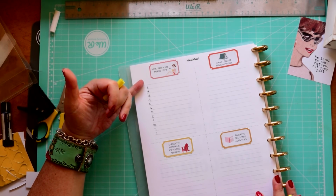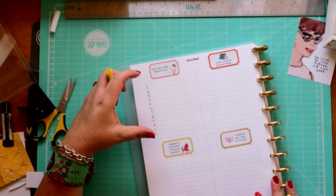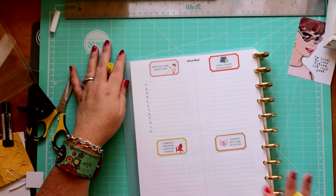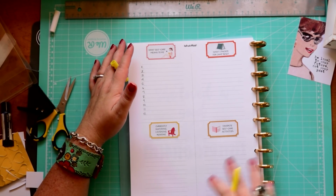So you actually have 14 spots, because this one counts. I just dropped it down and I didn't use this one. So there's actually 14 lines for each thing. So if you have a lot to say about a particular topic, you might want to consider just using half of your page for a single list.